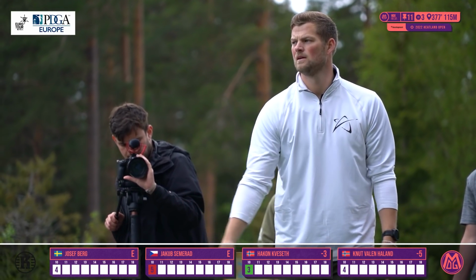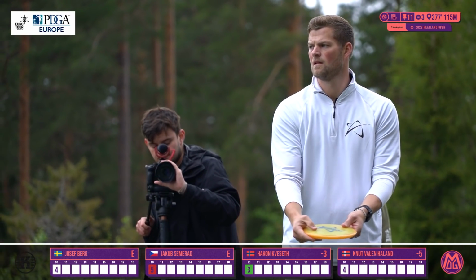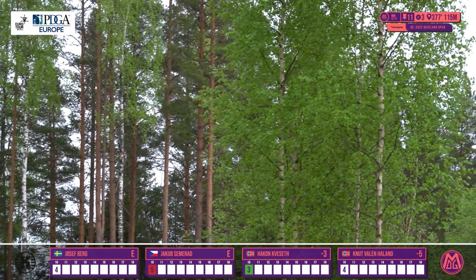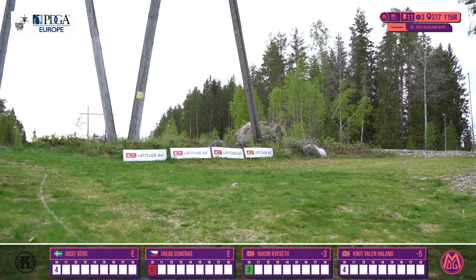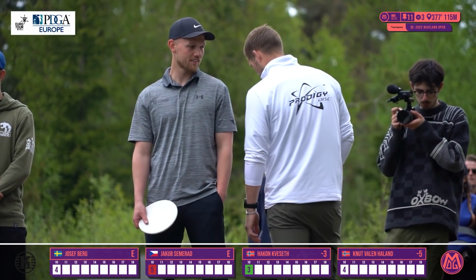Well, you really have to select the disc with the appropriate stability for this. I think you see them putting big angles on these. Keep them safe. Yeah, that's a huge angle. And that's not coming out. Or not stable enough. But that's right at the circle's edge. I don't see him going for that one.